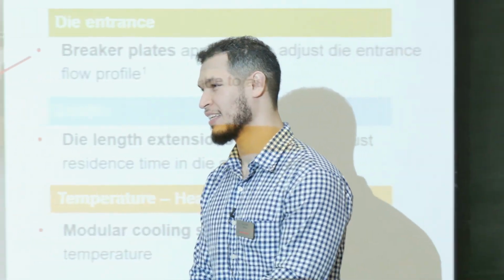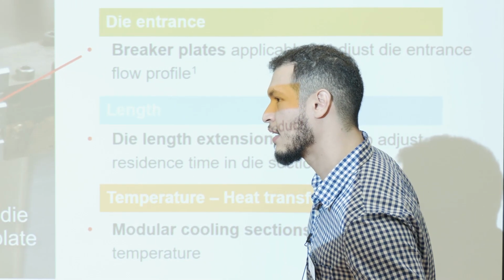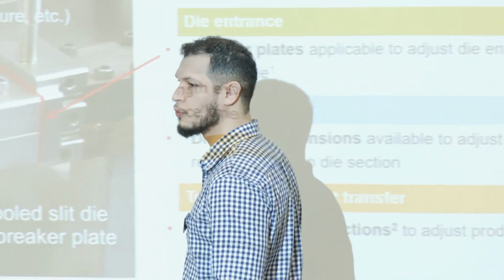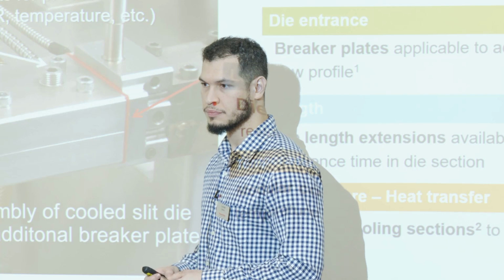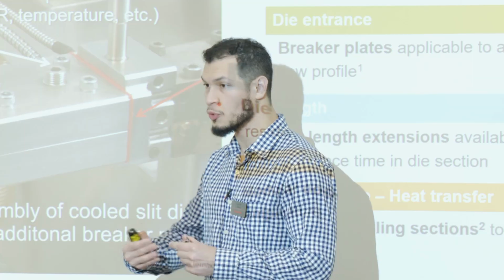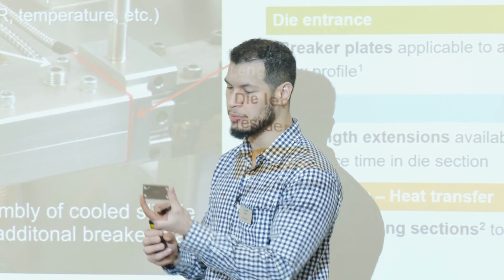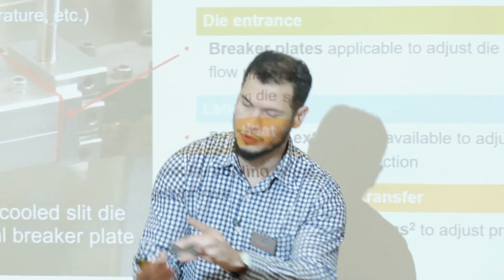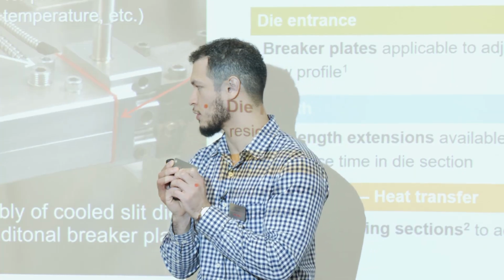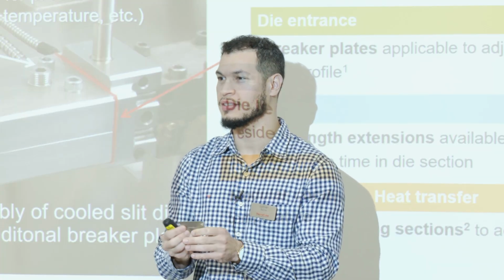Are there breaker plates in all of these, or do you only use those if you're trying to slow the flow? If you want to change the flow, you use this. You don't have to, and we just didn't use it yesterday. It's not to slow it down, it's to change the flow profile, which will change the texture. Imagine that the material is passing through these 14 holes, and this will align the fiber in one direction.